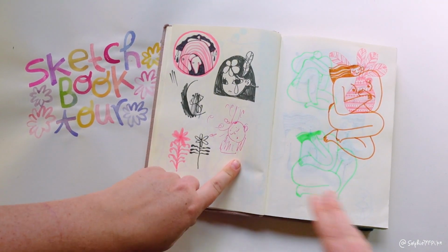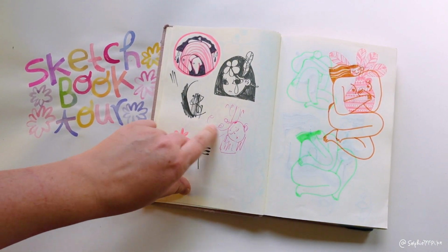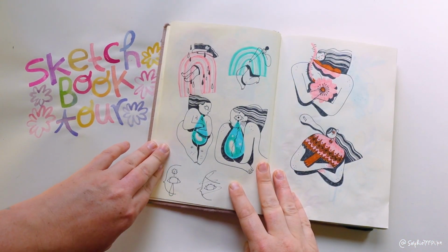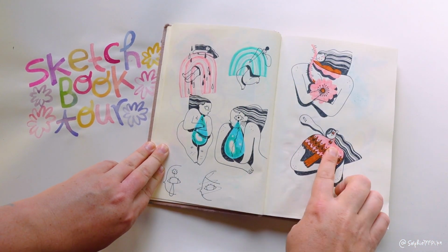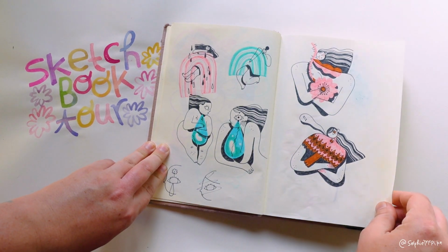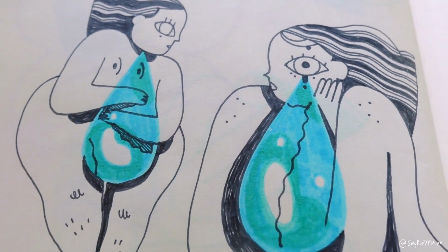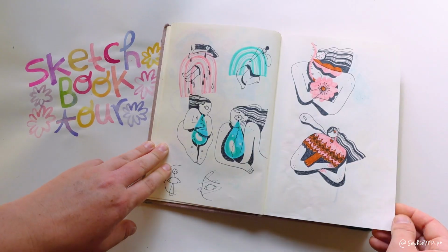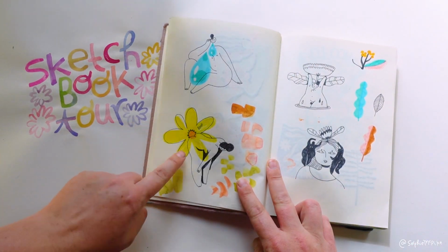A few more little ideas for stickers or something. Just doodling. Just having some fun. Playing with some markers that I got. And then like choosing when to do lines and when not to do lines. Boop.